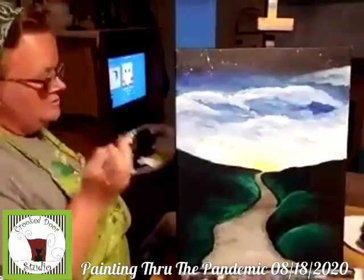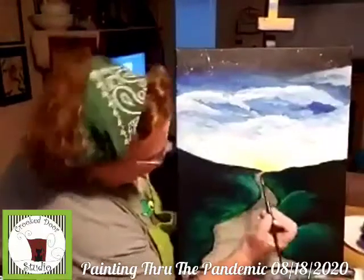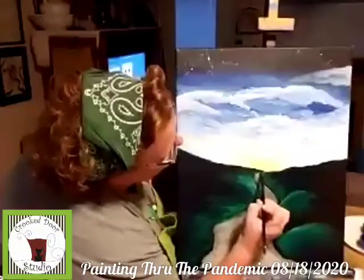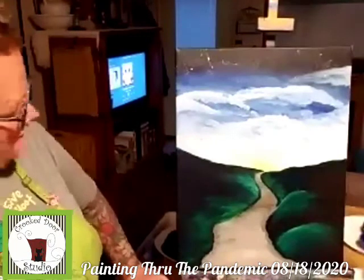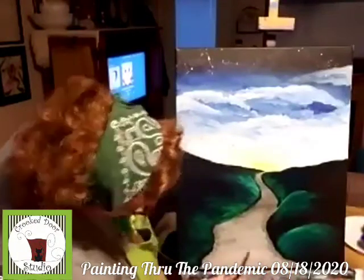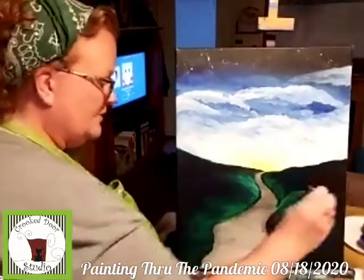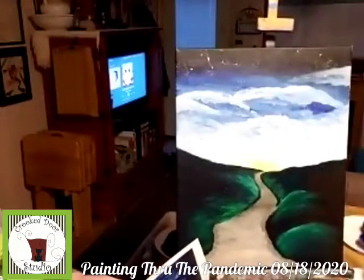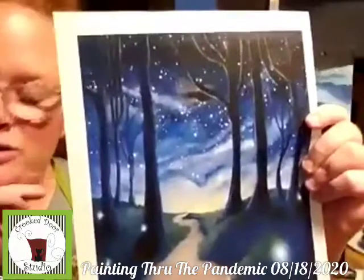Going to fix. I know I want my path to come back to a nice point. That's my perspective, right? Helping it disappear into nowhere. So I'm going to get in here and fix my path just a little tiny bit, right? Make it disappear. There we go. Okay. All righty, trees. I'm looking at the trees. Let's talk a little bit about trees before we put them on there.